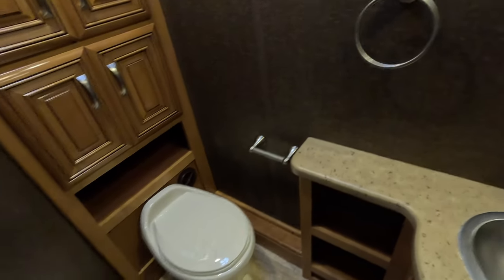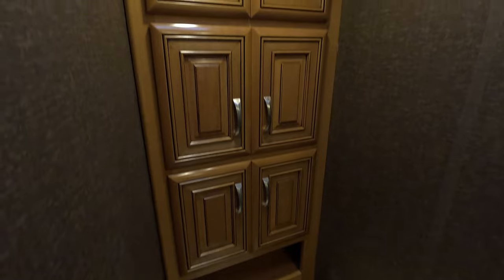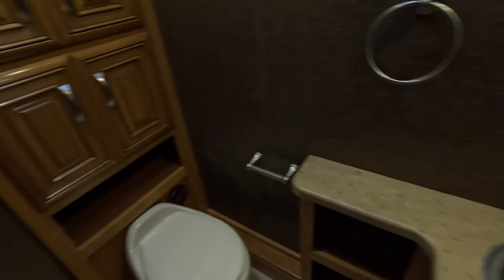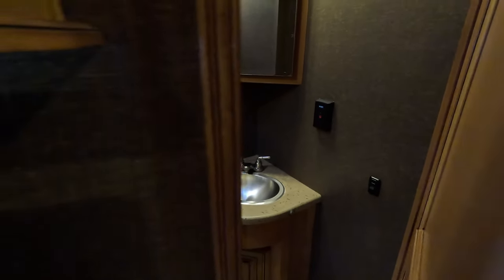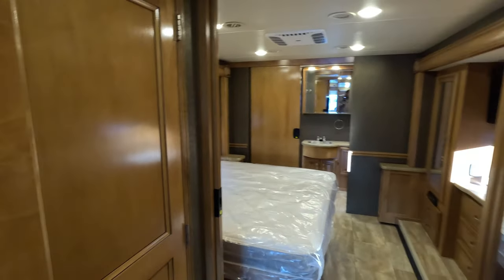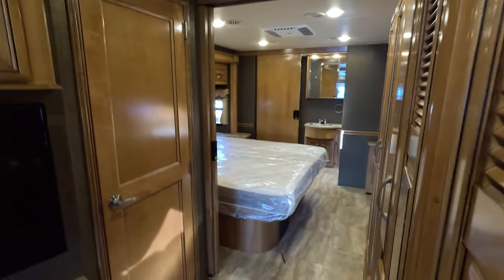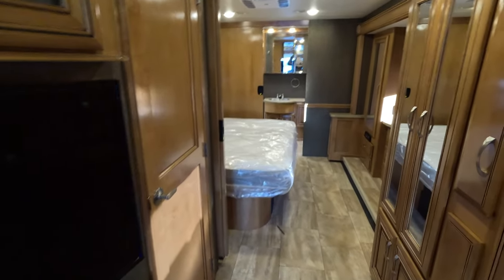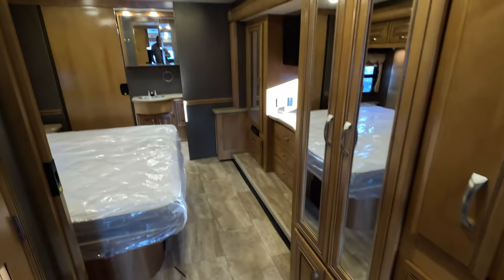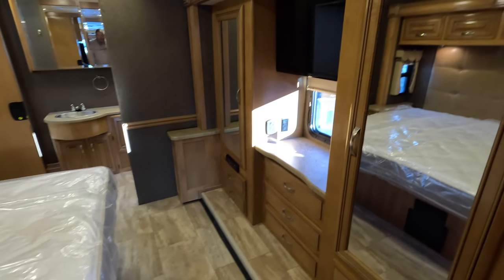Oh, Lord, it's warm in here. Got the porcelain toilet, storage. I am going to cut this heat off. That's just a little bit. That's one thing I love about propane heat, guys, versus electric. Nothing heats you up like propane, I'm telling you. Faster, more efficiently, and just warms you up a lot better.